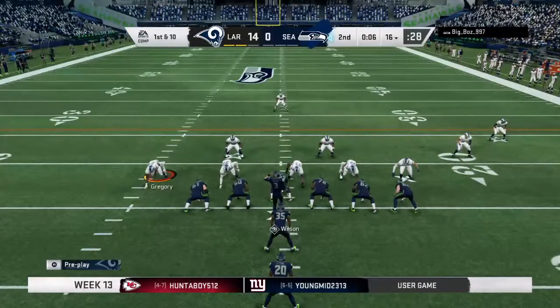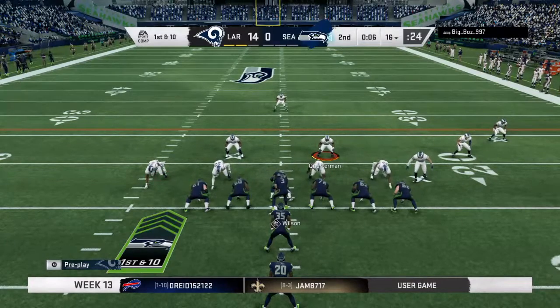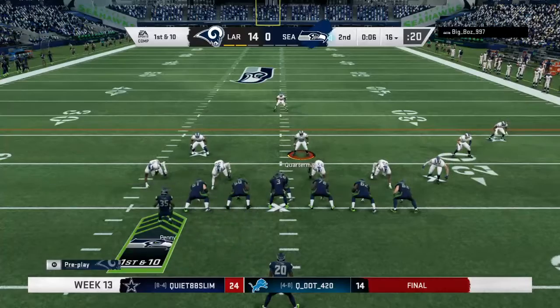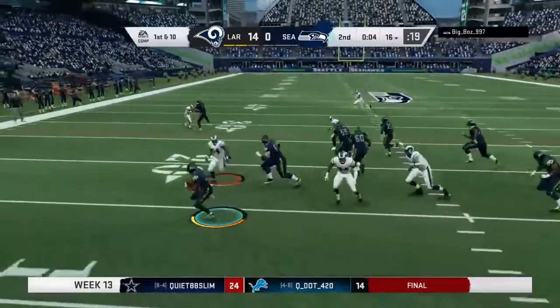Here's the Seattle offense ready to get this drive underway. Time here for likely one play, then off to the locker room, and they're going to have some adjustments to make. They certainly will, and I think a lot of people are thinking to themselves, all right, take the knee, get out of here, regroup.